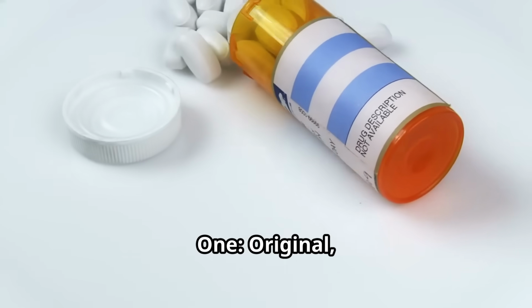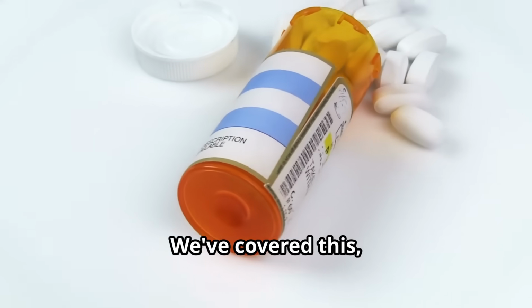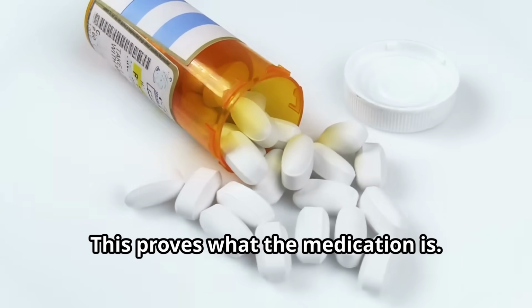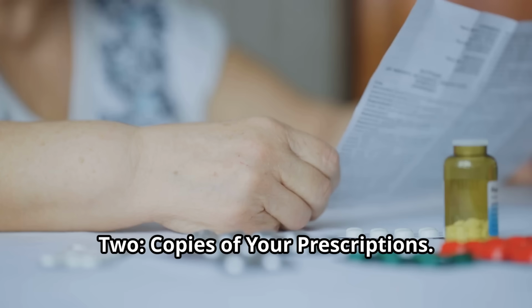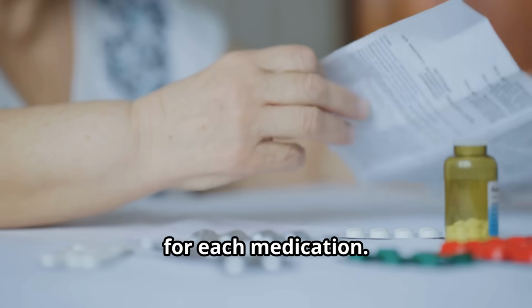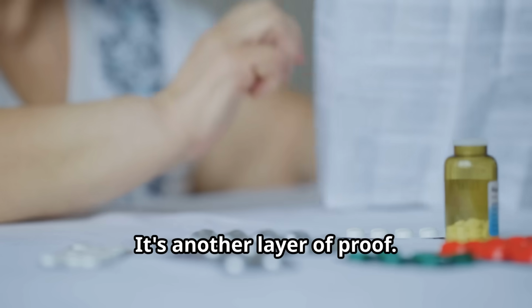1. Original, labeled containers. We've covered this, but it's the foundation. No pill organizers. This proves what the medication is. 2. Copies of your prescriptions. Get a paper copy of the actual prescription from your doctor or pharmacy for each medication. It's another layer of proof.